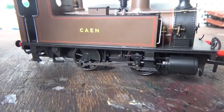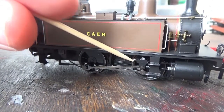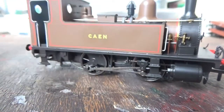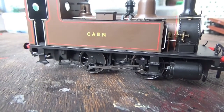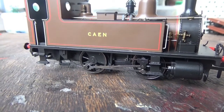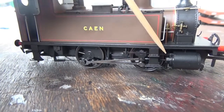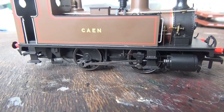And if this slide bar here at the top has been made of metal as well as the side rods, then why the slide bar in the middle just there and the crosshead have been made out of plastic is a bit odd, to be honest. And it's not very good either, so that is a little bit of a disappointment. I mean, you could, if you wanted to, paint these parts here. But then again, we shouldn't really have to do that, if I'm honest.